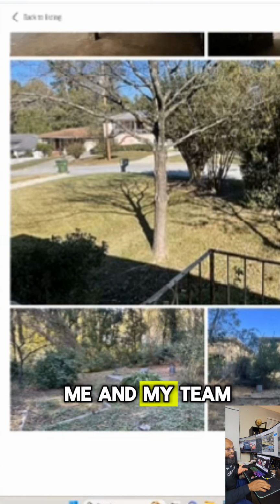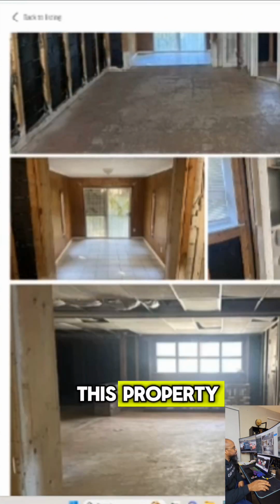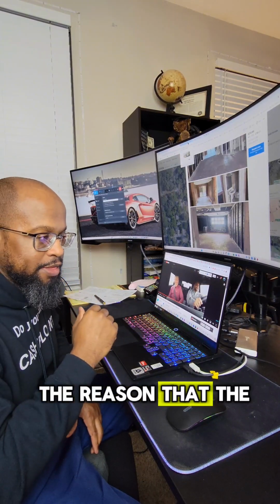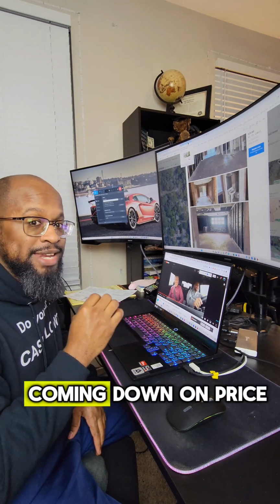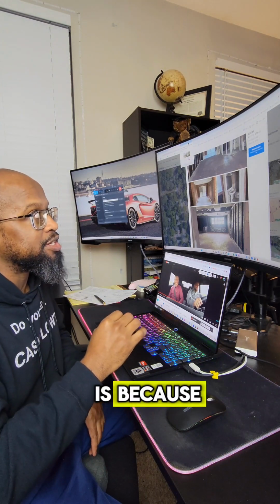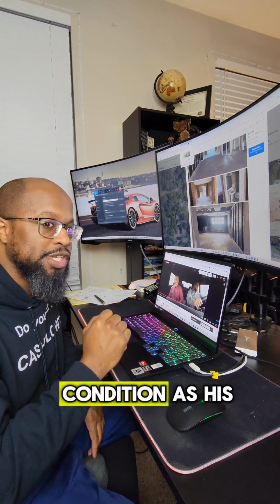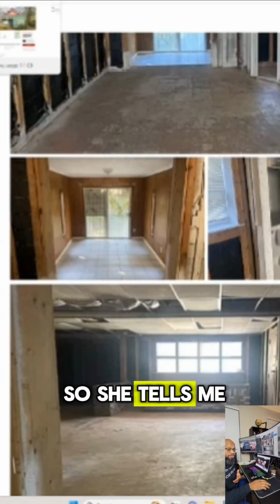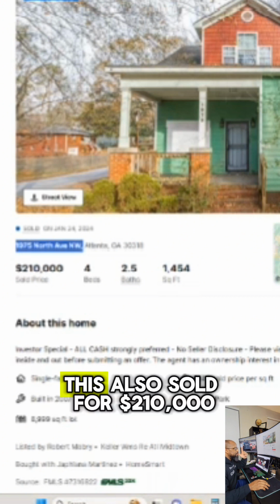I know because me and my team have done a new build over there. So we go look at this property, and the agent tells me the reason the seller is firm on his price and very difficult on coming down is because he saw another house that was in worse condition than his sell for the same price. She tells me the address: 1975 North Avenue. This also sold for $210,000.